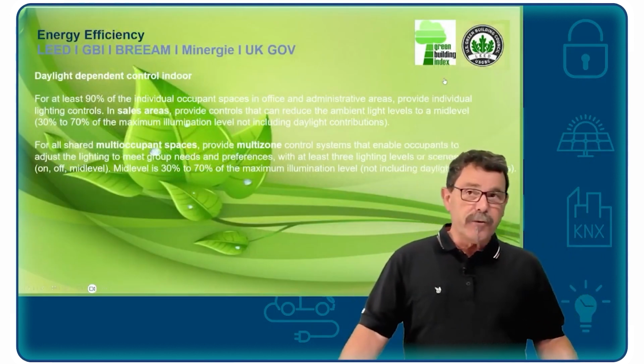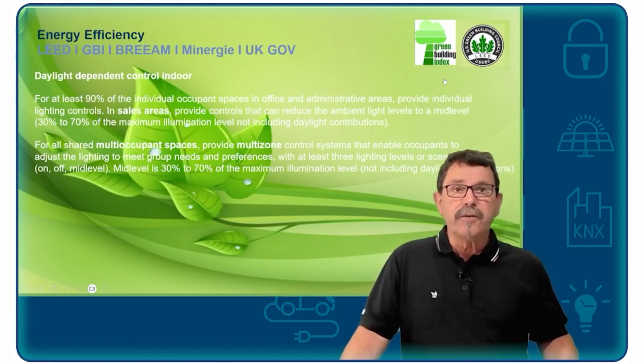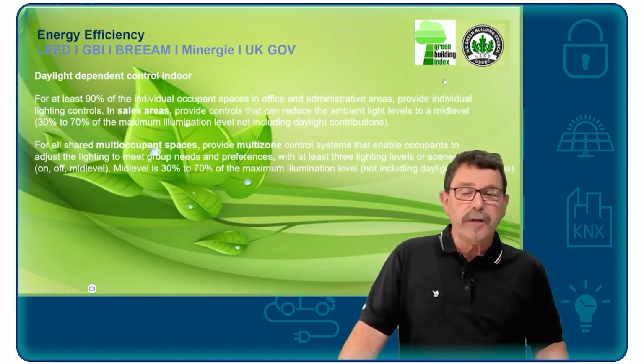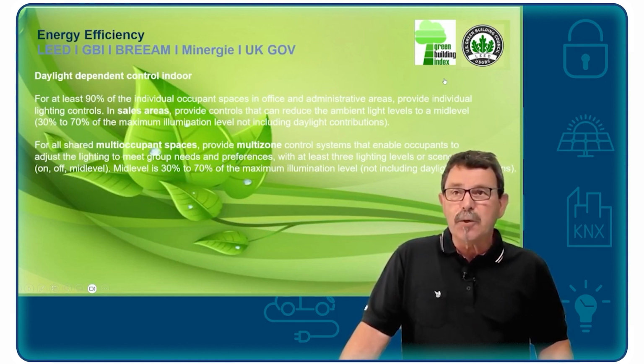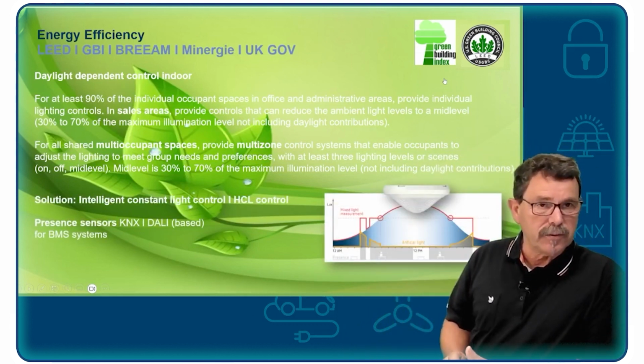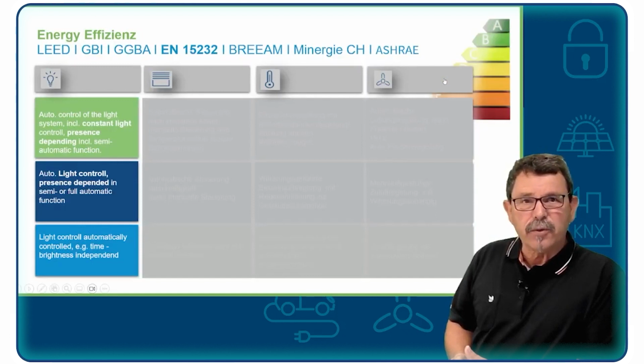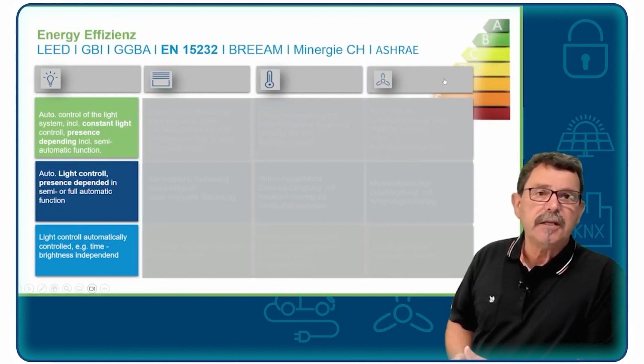So probably you know the different energy labels which are present all around the world. One of these, for instance, is LEED, Green Building Index, UK Gov, BREEAM, and Minergie in Switzerland as an example. One of these approaches finally is that the light control has to be done in the right manner. So that means the constant light control is described in these energy labels. Why constant light control? Because constant light control is the most efficient control of lights which you can have.